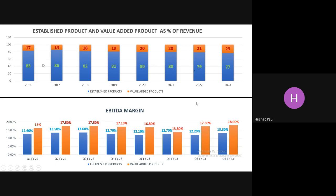As you can see, from 2016 to 2023 onwards, the company is very slowly trying to reduce the portion of established products in its total revenue, and it is increasing its value-added product portion. The greater the value-added product portion in total revenue, the better it would be for the company, and it will also be better for the EBITDA margin. Similarly, the EBITDA margin of the company is considerably higher for the value-added segment, while it is not that high for the established product segment.